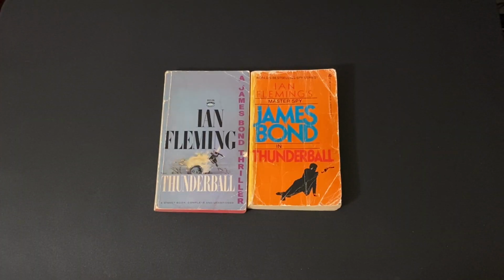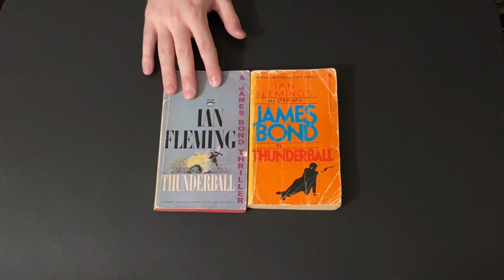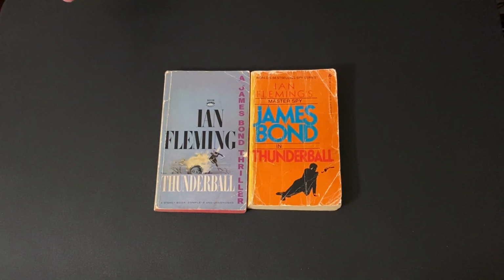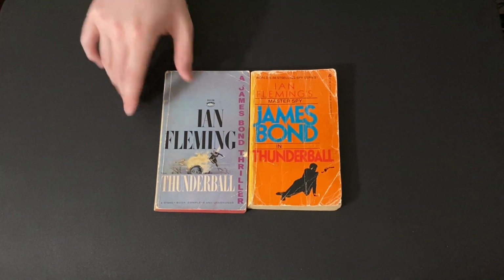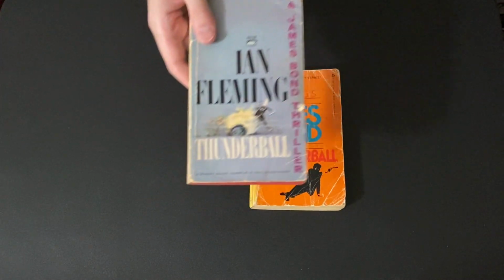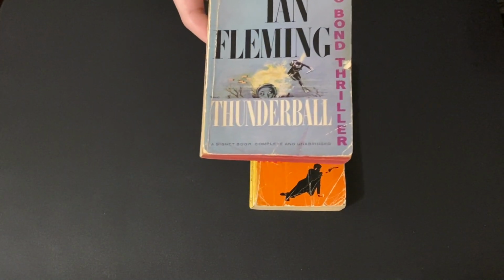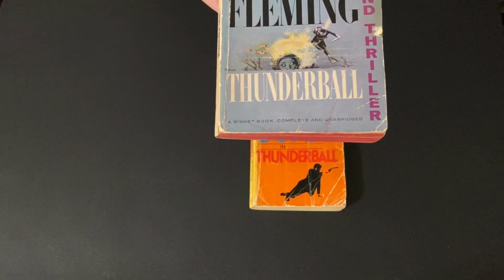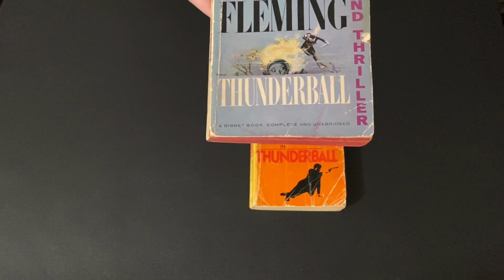These are my 2 editions of Thunderball. This is the US 1960s Signet paperback with a very apt blue front cover to suggest underwater, which really helps to sell this lovely image of Domino seemingly with Bond or approaching a Spectre frogman.